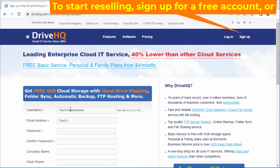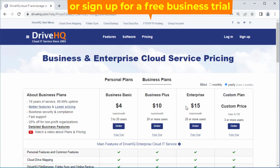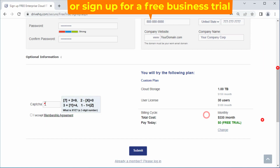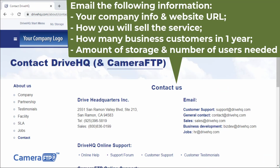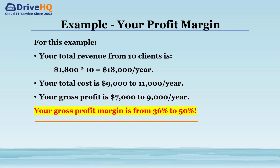To start reselling, please sign up for a free DriveHQ account or sign up for a free business trial. Then send an email to sales@drivehq.com with the following information. Based on the information, we will offer you a reseller discount, which starts at 25%. Note, your profit margin is much higher than the discount rate.